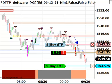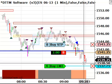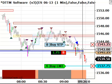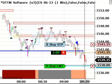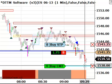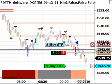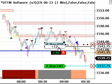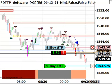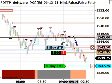Okay, I've just started the video back up a few minutes later. You can see it did have that pop up here to 42, and now it's come down to 38.50. This little pop up here, it hasn't reached that 3.5-point objective yet. Hopefully it still will, but in the meantime I think I'll reduce the risk. I'll use this little bounce right here and bring my stop down to 42.50. So I'm short at 41.25, and now my stop is at 42.50, so I'm risking 1.25 points at this point on the trade.